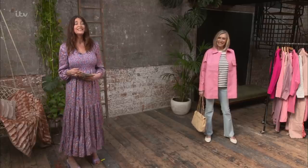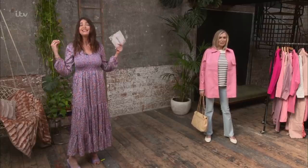So there you go. There's something for everyone. My mission to get the nation looking pretty in pink. That is what I am doing this spring.